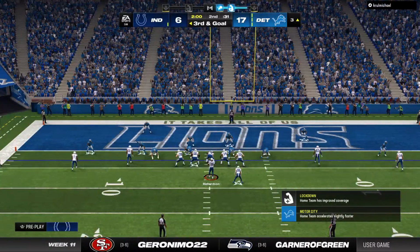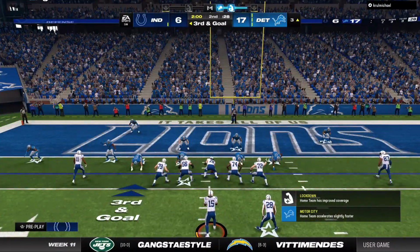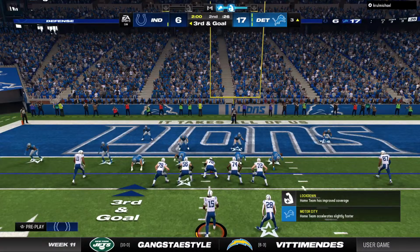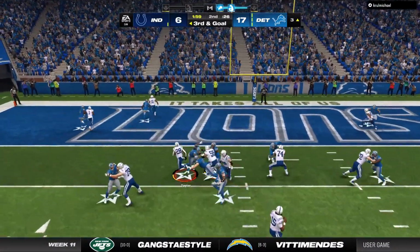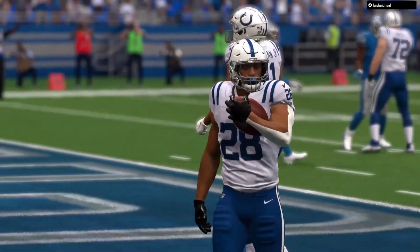They've been denied touchdowns in the red zone twice already. Here comes 3rd and goal. Taylor will score. Touchdown, Indianapolis.